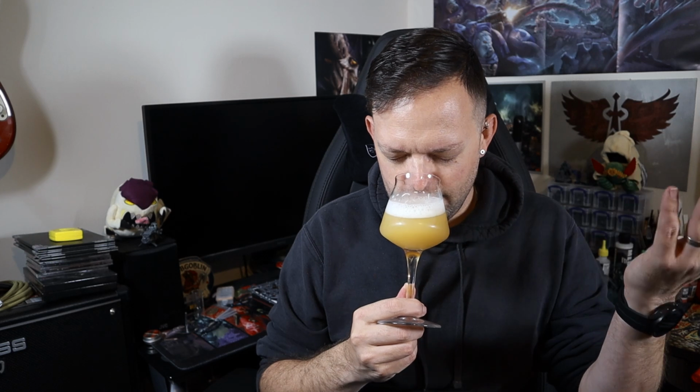Stone fruit and citrus. In a big, big way. It's simple, effective on the nose. There's a good strength to it. Doesn't smell particularly boozy, but otherwise, soft peaches, nectarines, pineapple, and just a tiny hint of dankness, which is great, because I love dankness from Mosaic. It smells lovely.